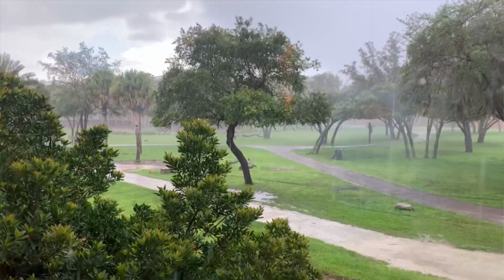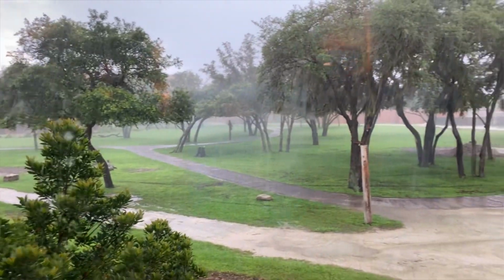Hey travelers, the one thing I do love about this resort at Animal Kingdom Kidani Village is they have under the building parking. Not underground parking, but under the building. So when it's storming, like it is right now, we are able to park here and not get wet.